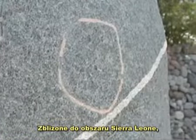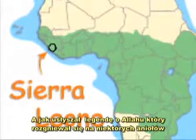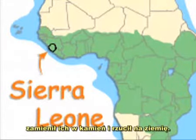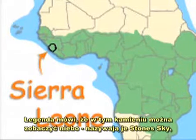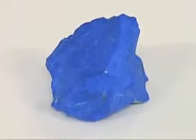Close to this area in Sierra Leone, Professor Pittoni was in charge of diamond excavations. And he heard in this area a legend about Allah being angry with some angels, and he put them into stone and threw them to the earth, he took the sky, also made it into stone and threw it to the earth, and he put the stars and threw them to the earth. The legend says that the sky you can see on this stone, they call them sky stones, sky blue stones found in this area under the earth.